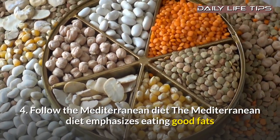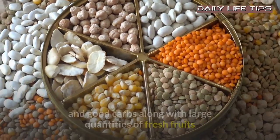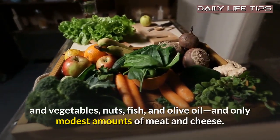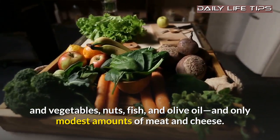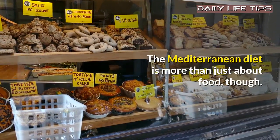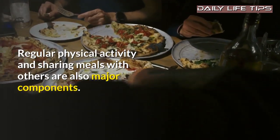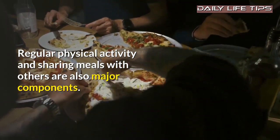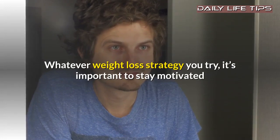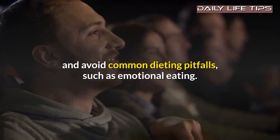4. Follow the Mediterranean diet. The Mediterranean diet emphasizes eating good fats and good carbs along with large quantities of fresh fruits and vegetables, nuts, fish, and olive oil, and only modest amounts of meat and cheese. The Mediterranean diet is more than just about food, though. Regular physical activity and sharing meals with others are also major components. Whatever weight loss strategy you try, it's important to stay motivated and avoid common dieting pitfalls, such as emotional eating.